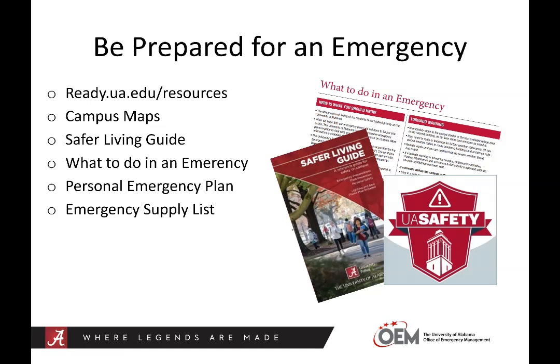There's also a personal emergency plan there. And again, I encourage them or you to go find that, print it out. It has some information like your full name, your emergency contact list, medications that you might need in an emergency, and other things like that. So think about those things and go and print out that personal emergency plan. And then you'll also find an emergency supply list. And we encourage every student to have an emergency supply kit. We hope that they never use it.